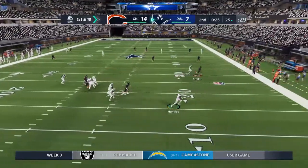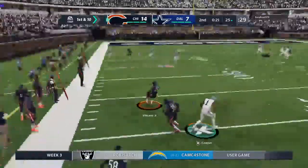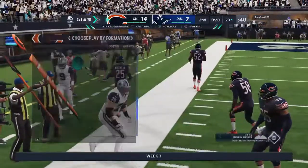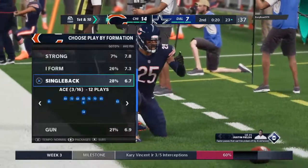Well, I'm trying something on 1st down, and it's something that's safe. It's something that's been done. Looking for Cooper, and it's intercepted. Picked off around the 37. And they will get the 1st down here as they move into field goal range as well, inside the 25.